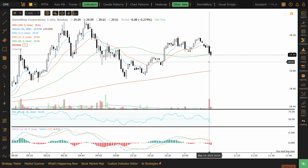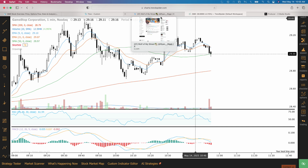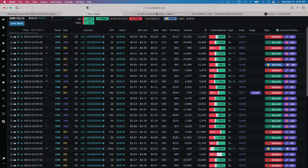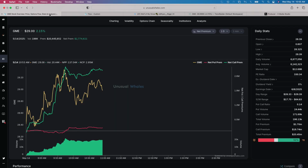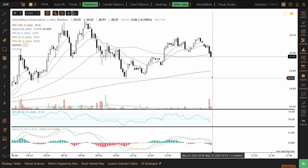Not bad. Whether it was the buyer or seller doesn't matter, but the notional value is about $3.7 million worth. That means somebody bought 3.7 million worth of GameStop and someone sold 3.7 million worth of GameStop. Wild, I know, right? Flow's still moving along there. GameStop 29, some change, 28.97, a little bit of a flush after that volume, that 3.7 million worth of shares. Always like to see it.